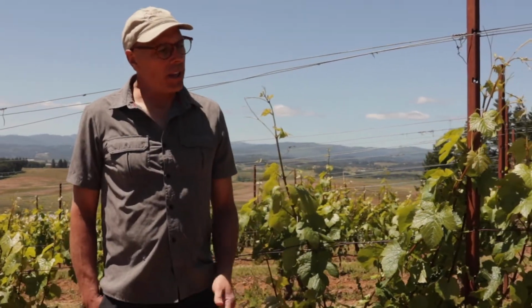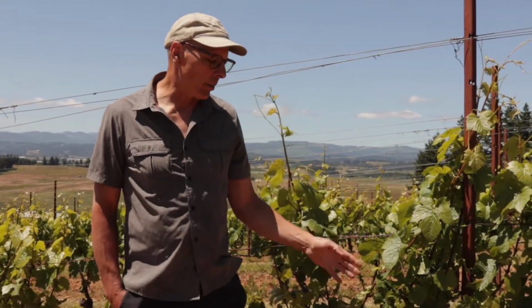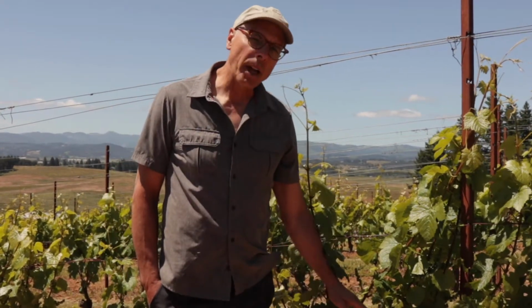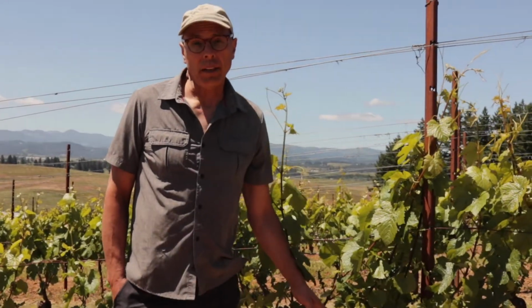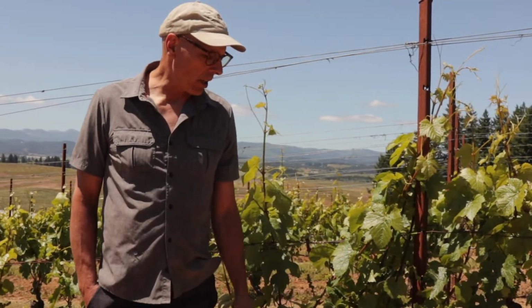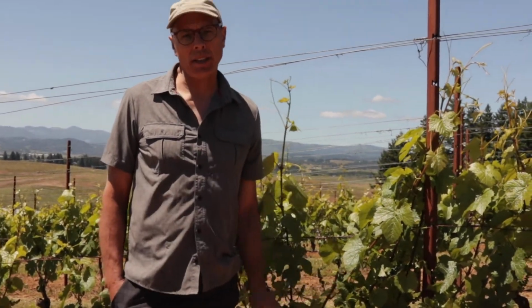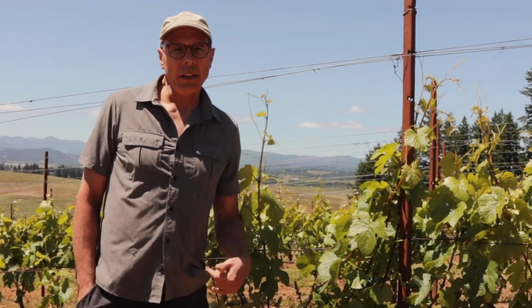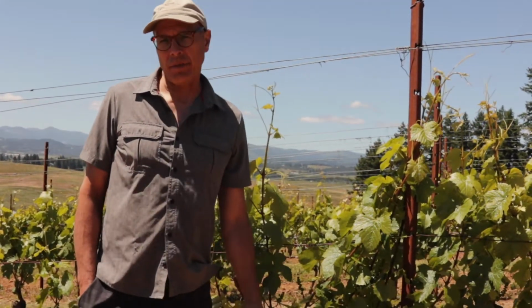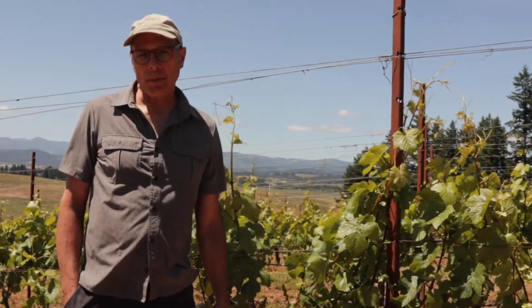We used to keep them much closer. But over the last few years, we're responding to some of these warmer vintages, and we're gradually moving the fruiting wire a little bit higher because we don't need all this heat, because we've got plenty of heat the last few years, and we're really not sure where that's going to go. We can always adjust them back down if we start having much cooler vintages, but I think obviously the warmth is here to stay for a while. And so we're responding to it in some of our farming practices.